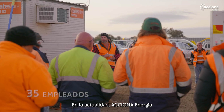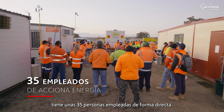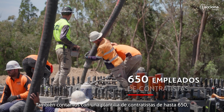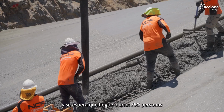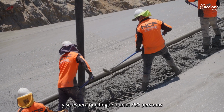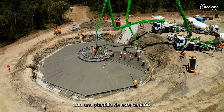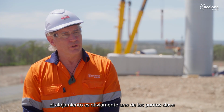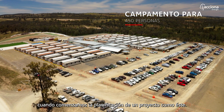Currently, ACCIONA Energía have approximately 35 personnel on site directly employed. We also have a contractors workforce of up to 650. And that's expected to get to about 750 people once we get all of the cranes and the commissioning teams all on site here. So with the workforce of that size, accommodation is obviously one of the key points that we need to look at when we first start looking at the planning of the project like this.